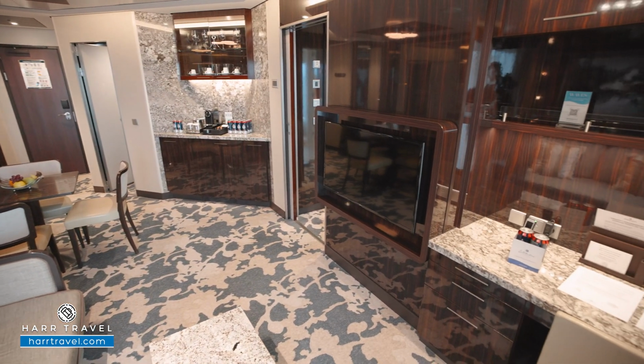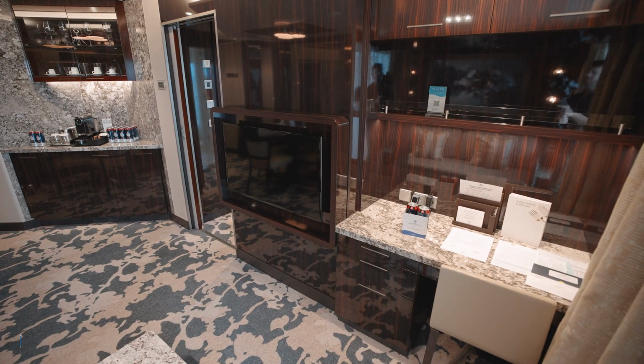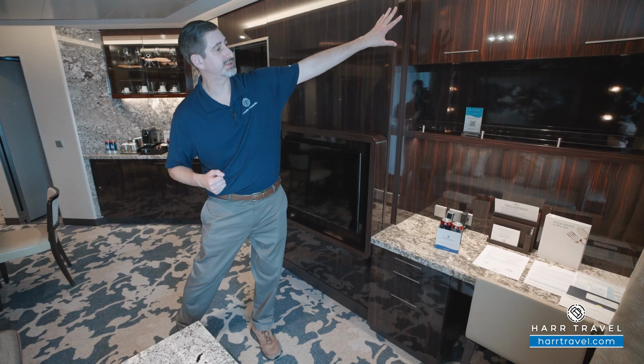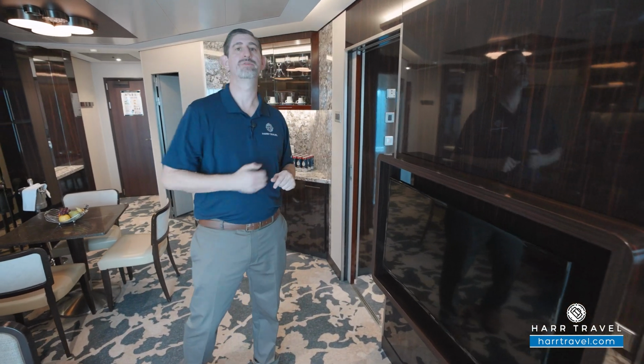Also fully interactive, so you can see what's going on throughout the ship, in addition to watching television or movies on demand. In the corner, you have your writing desk there, more US and European plugs, and a little bit more drawers for storage. You also have storage up above as well. Now, the balcony you can access from here, but I'm going to take you to the bedroom first.